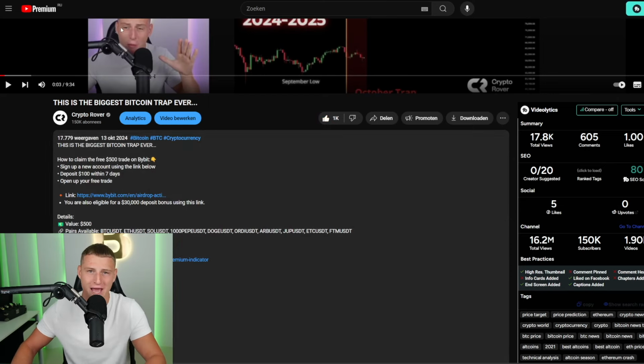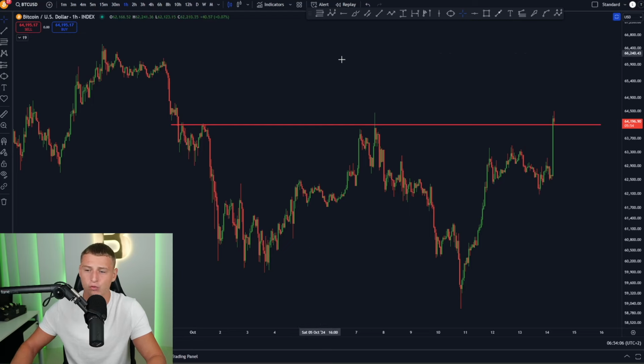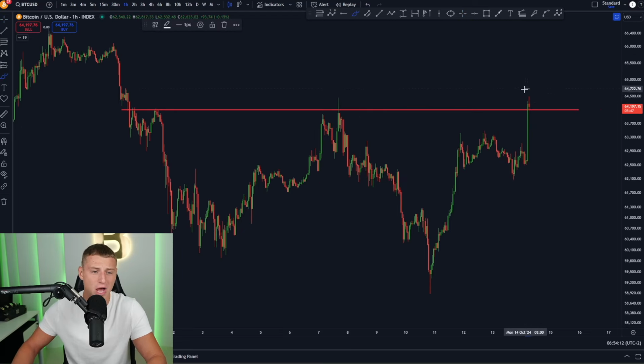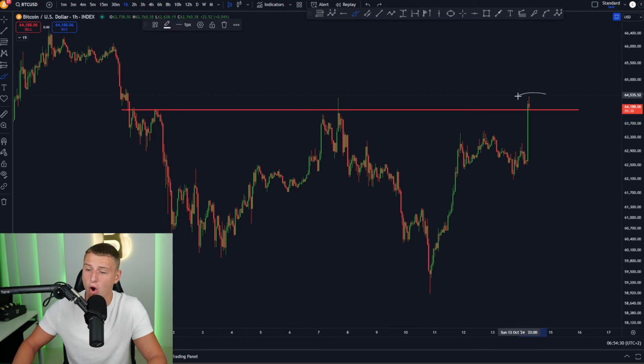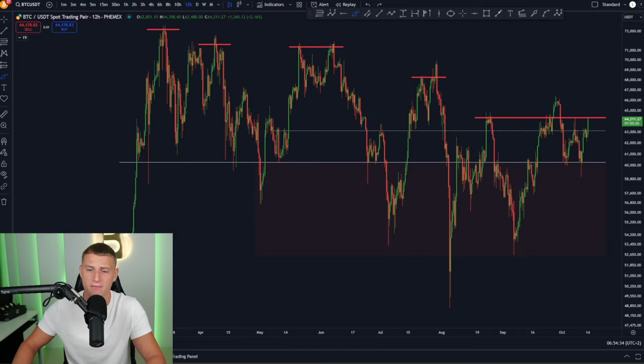And with that being said, let me jump straight into the content. First of all, we can see that we just got a major candle to the upside. And this candle has already confirmed the break above this major level of resistance right here, which is this red line where we got rejected from multiple times in the past. And now we're already starting to trade above it. So that is actually a very bullish thing in my opinion.